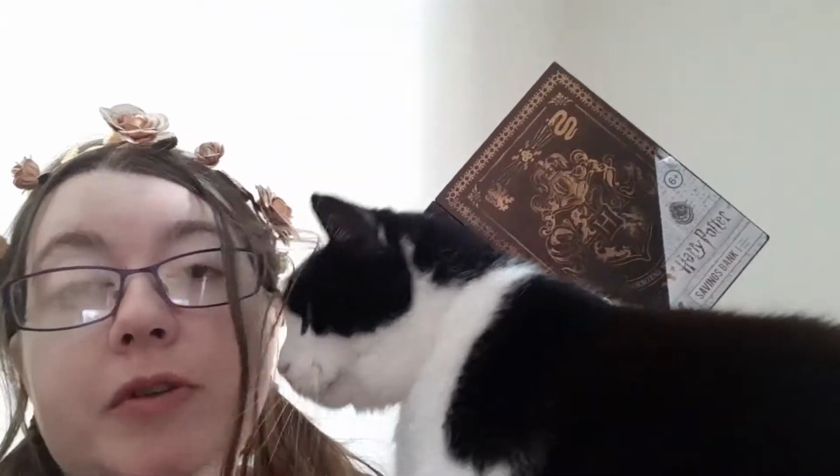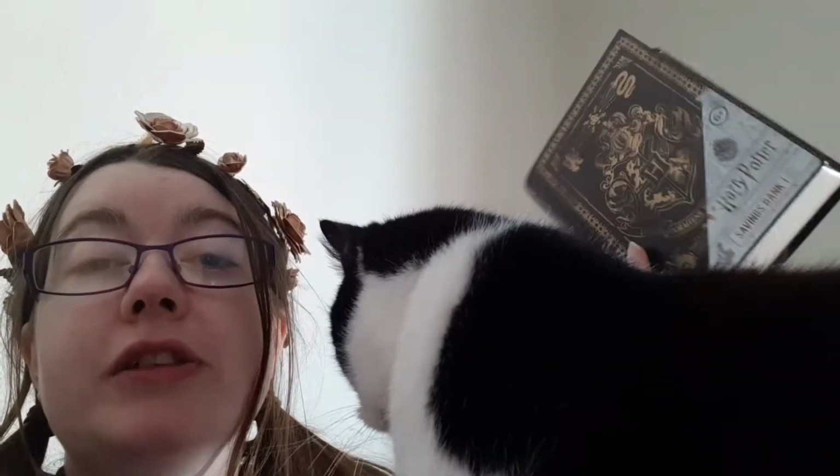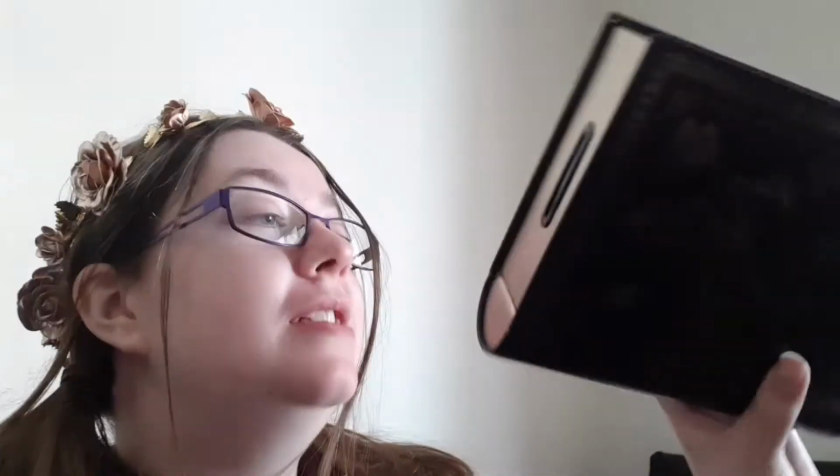But I picked up a few book-ish related things today that I wanted to show you. So the first one is, sorry Malcolm, this Harry Potter money bank. Malcolm wants to help. I couldn't get the sticker off neatly, so I'm gonna have to do that later, but it's pretty cool. Sorry about the train. So yeah, it's made of metal.